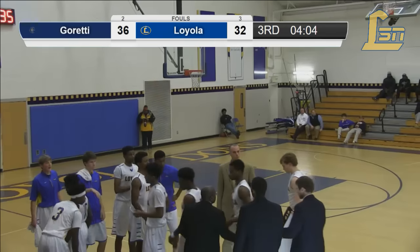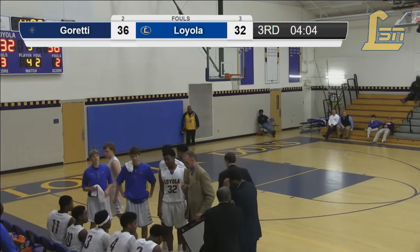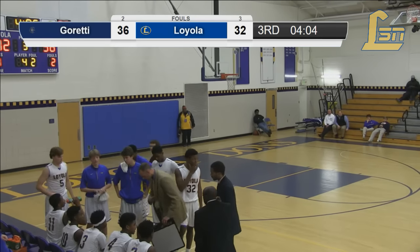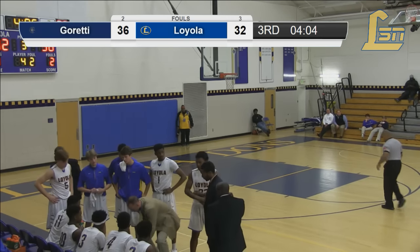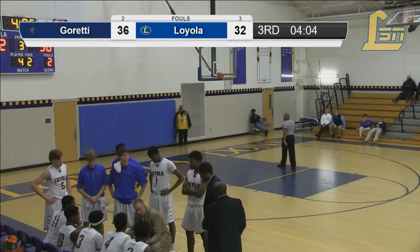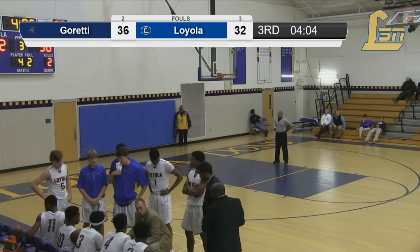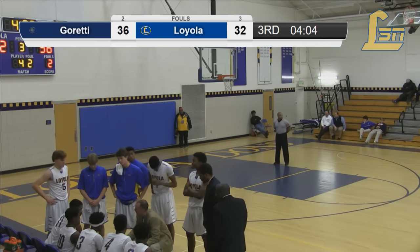And Goretti is fired up as Davali is forced to take the timeout. And beautiful transition play, the presence of mind by Clarence there to find the outlet. And Kuhn did the rest, elevating and slammed it down. And Loyola finding themselves in a very difficult position, down 4, at home.